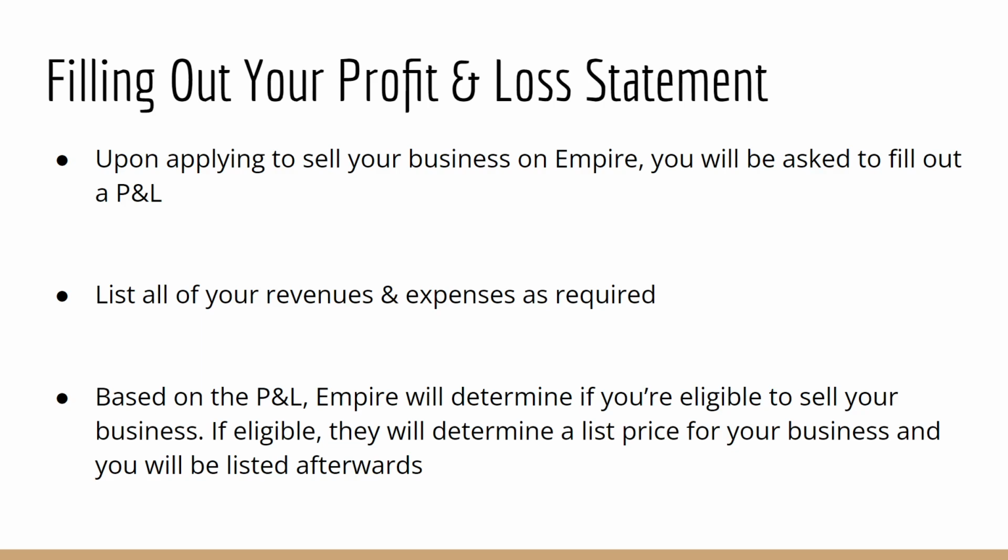Now, that being said, along with other factors, if you're eligible, there are going to be factors such as the accuracy of your reporting, whether you are able to provide all documentation for your books, like where you outsource them from, just making sure that all of your expenses are accurate. And if that's all verified, you'll then be approved to sell, and Empire will determine a list price for your business, and you will be listed afterwards, usually on the next Monday.